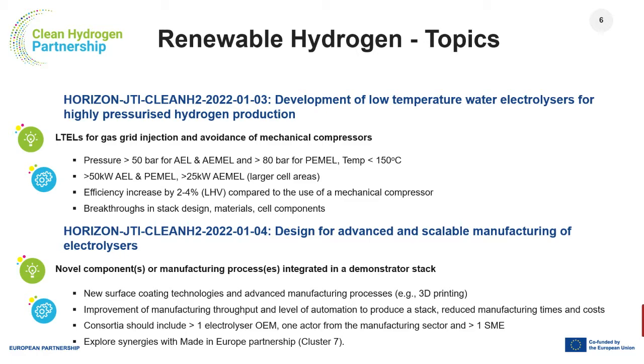Efficiency increase of 2 to 4% low heating value of hydrogen is aimed for, to be gained by avoiding a mechanical compressor. And this is to be achieved through breakthroughs in stack design, materials, and cell components. Topic 1.4 is focusing on manufacturing of electrolyzers, where novel components and processes will eventually be integrated in developing a demonstrator stack. To be developed are new surface coating technologies, advanced manufacturing processes like 3D printing, things that we have already seen being implemented in fuel cell manufacturing.